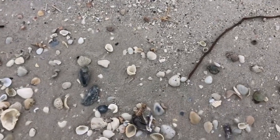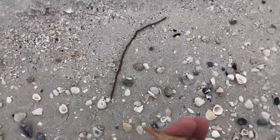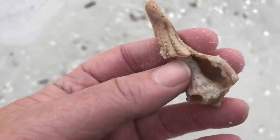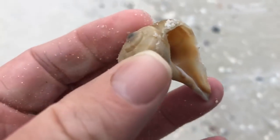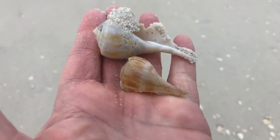See a little whelk shell buried down there. Oh, it's missing a part of it. I just saw the end sticking out. See a little pear whelk down there. Yep, a little pear. Another pear whelk over here. Two little pear whelks.